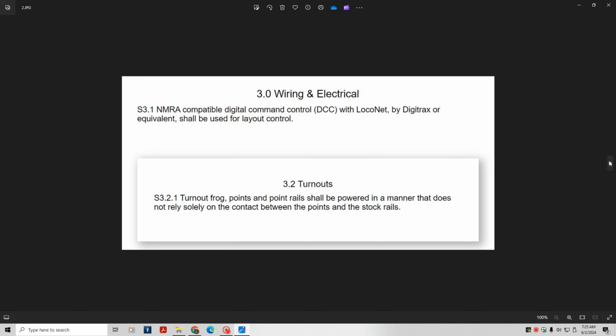We use DCC on everything. It's preferred that we have it set up to use Digitraks, but it is not specified that you have to use Digitraks. All of our turnouts, the point rails need to be powered so that we don't rely just on the stock rails touching the point rails.